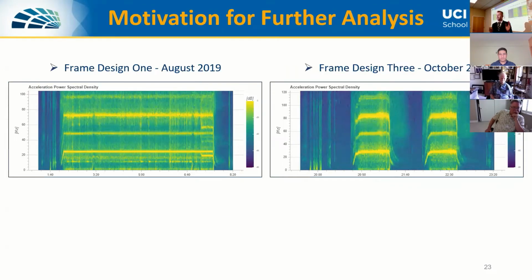However, when we look at frame design 1 and compare it with frame design 3, looking at these acceleration power spectral density plots, we see some noticeable differences. For frame design 1, and this is arguably the best flight that the vehicle had, we see that the bands of energy coming from the rotors are quite narrow. They're pretty consistent, and there's not a lot of energy between the bands. But looking at frame design 3, we see that the bands are wider and they're more noisy, and I would argue that there's a little bit more energy content between the bands.